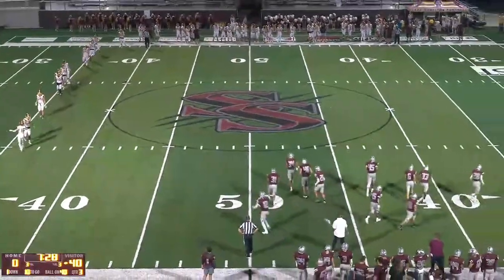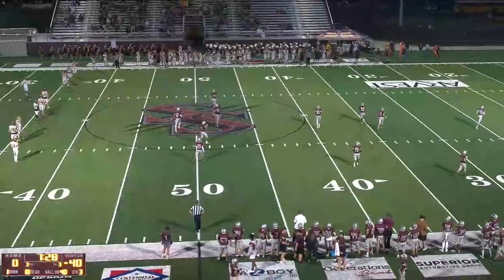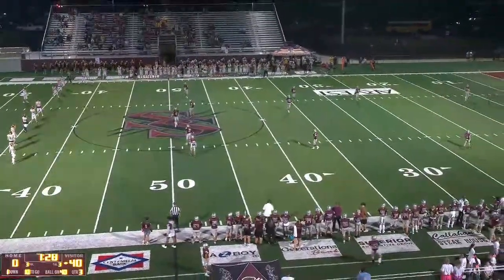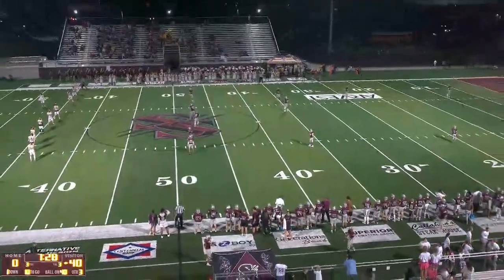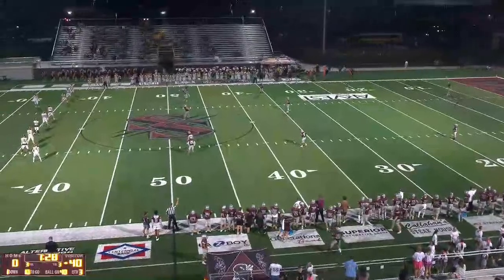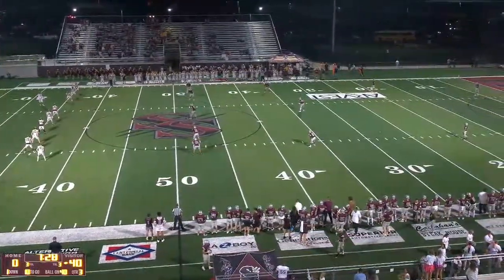Let's get something positive here for the offense. Yeah, we've had bright spots here and there in the second half. We've had a few drives that were positive, and then we would do something negative and set us back. So let's go all positive. All gas, no brakes this time.